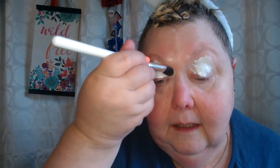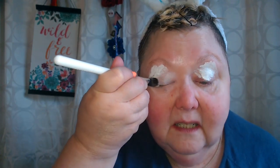Oh, there goes the doggy. It's one of those things. My husband is trying to convince the doggy to come to him so he can pet the doggy and tell the doggy to shush.